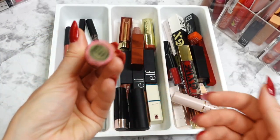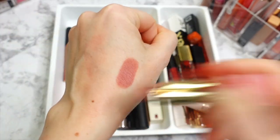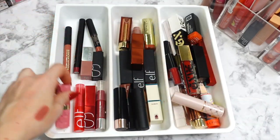This is the lipstick from Milani in the shade Peony 310. I absolutely love this. This lipstick shade specifically went viral, and it was so hard to get it. As you can see, I use this quite a bit. One of the most comfortable matte formulas I've ever tried.